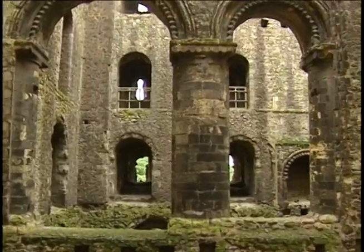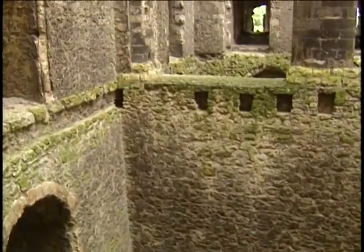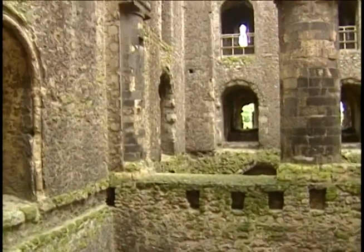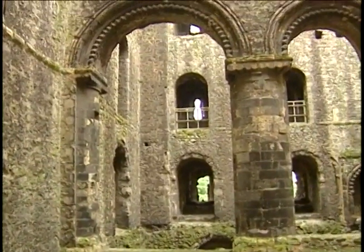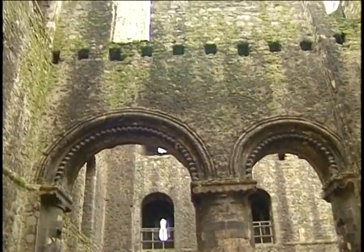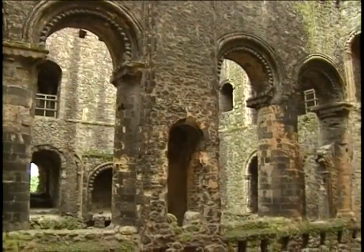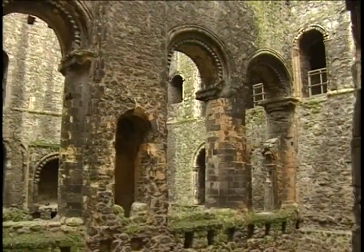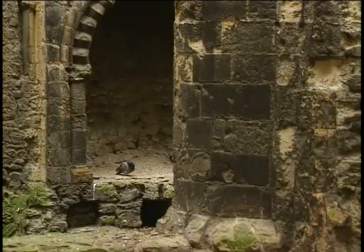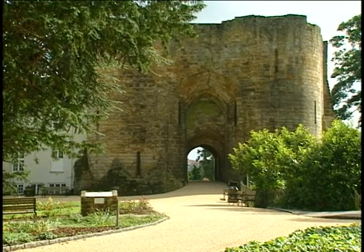What was unique about it was strength and the engineering that was involved in it. You know, these simply weren't stone structures that were thrown up. They were designed with fields of fire, observation, defense mechanisms. Another classic example of motte and bailey architecture is Tonbridge Castle.